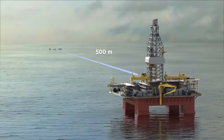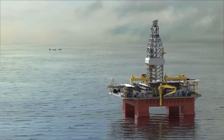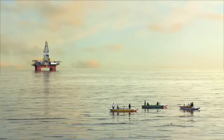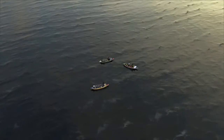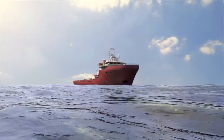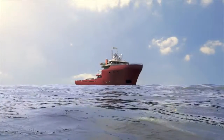Vessels not involved in drilling should stay at least 500 metres away from the drilling location while in operation. This is called a safety exclusion zone. Once the well is complete and drilling infrastructure is removed, marine users are generally free to resume normal activities.